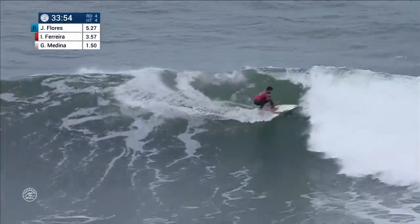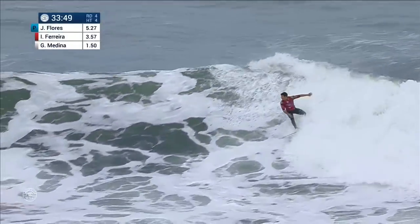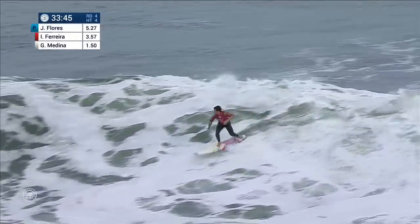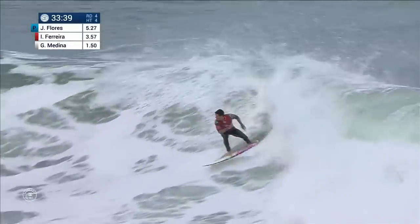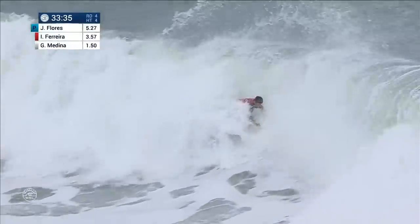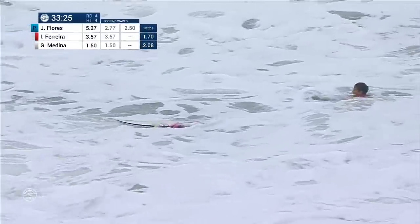Mid-face bottom turn. There's that nice easy backhand carve. Drives to the pocket again. This is the kind of motion where Italo wants to go above the lip. He'll just do a big rooftop float, covering some ground into a hack in transition. Big windup for a finish and slams it shut. Great timing, a solid read there for Ferreira to take a wave and then just roll down the line a bit, put him in better position to strike, Potts.